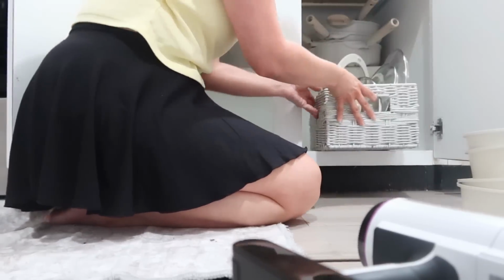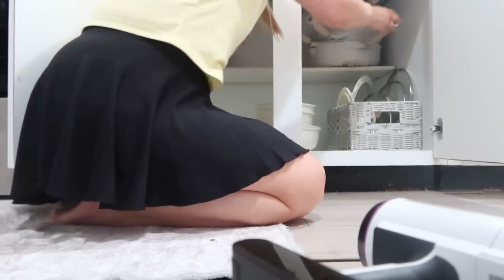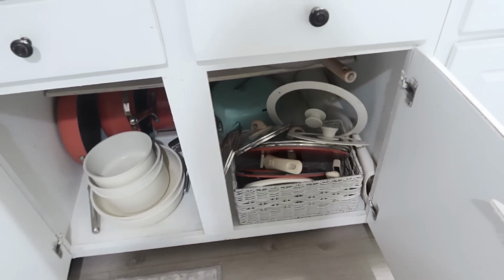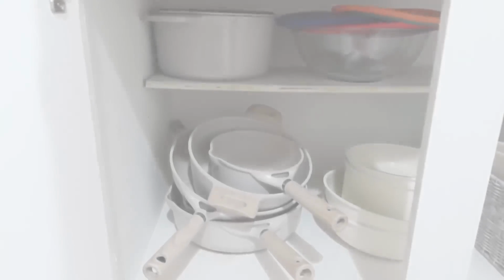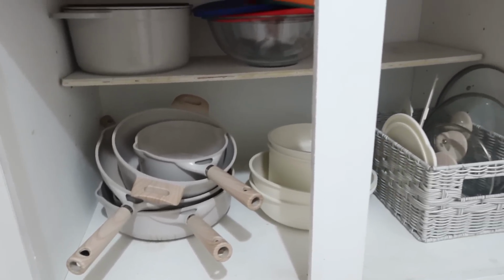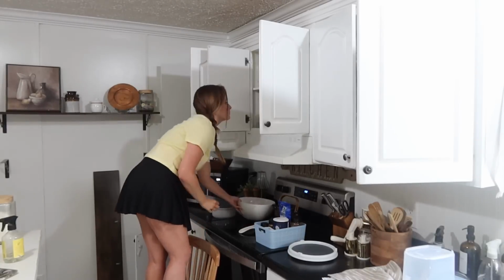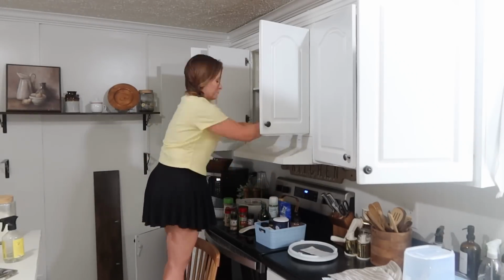Let me know down in the comments if you are the same with your pots and pans. Do you keep them as a set or only what you use and love? I either have to keep it all or get rid of it all. Maybe that's weird. But I do like having more than one set of pots because sometimes I need them all if I'm cooking a large meal, but I definitely don't need three sets. So that is now narrowed down.